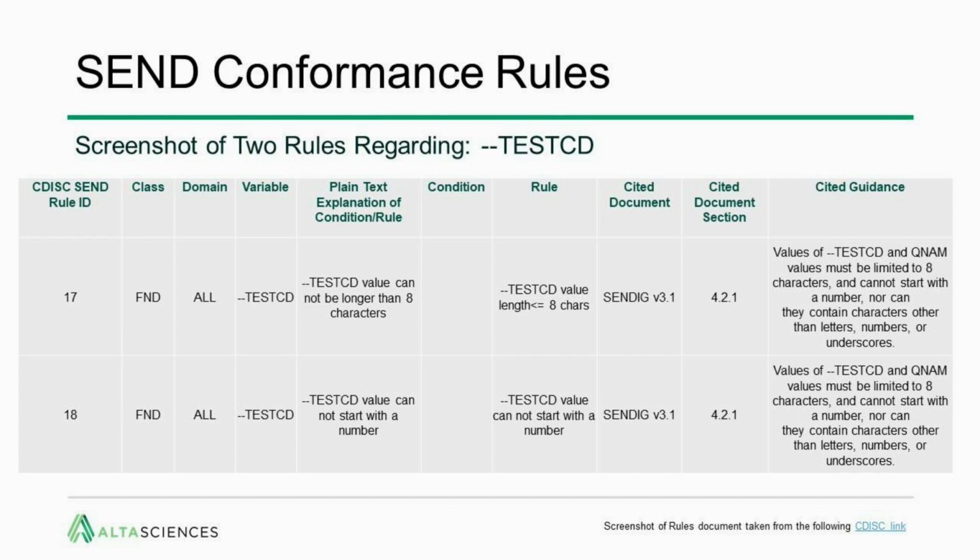The first one, Rule 17, states that the TESTCD cannot be longer than 8 characters. The second relates to the TESTCD not being able to start with a number.